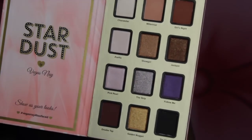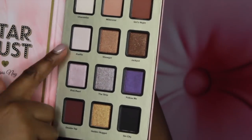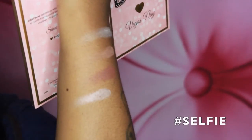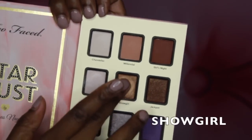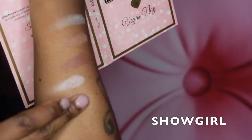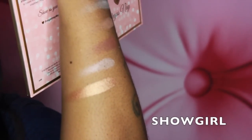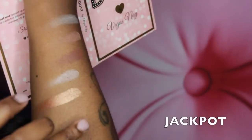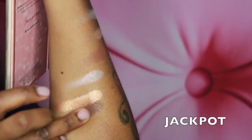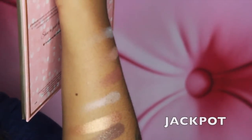And let's get into the second row. And the first one is Selfie, Pound Selfie. And it's a little more shimmery than Chandelier. The next one is Showgirl. Again, another shimmery color. Very pretty. And the third one is Jackpot, which is a deep shimmery brown.